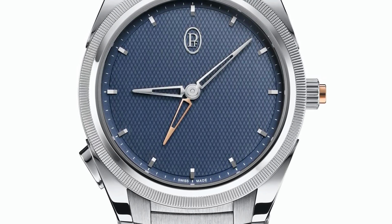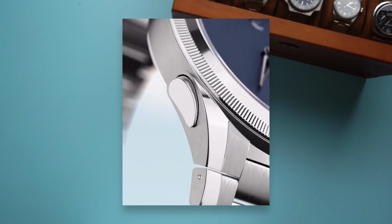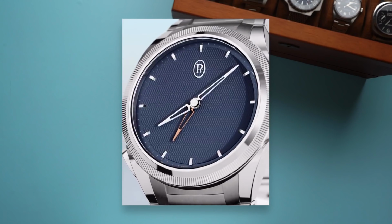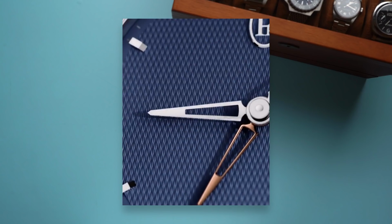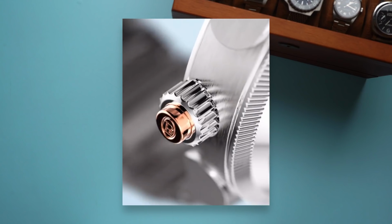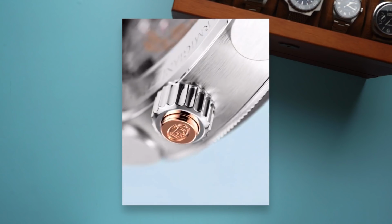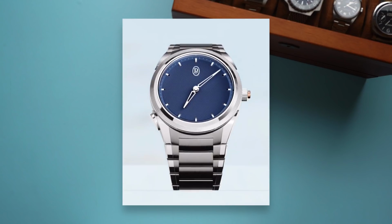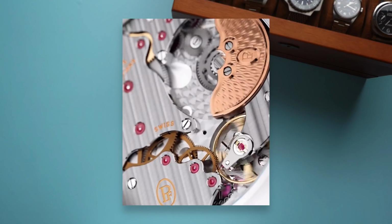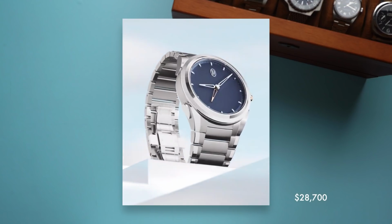What is entirely new to the industry is the Rattrapante part. Usually this term is used only for chronographs, but here it refers to that second hour hand. When the wearer lands back in their home time zone, they press the rose gold button on the crown, and the white metal hand catches up with the other. That is what Rattrapante means, to catch up. It's such a simple and smart idea, I can't believe I've never seen it before. The watch is in steel and costs $28,700.